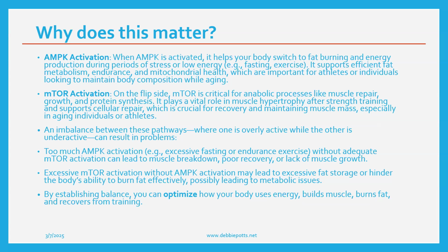Now, on the flip side, mTOR is critical for anabolic. Remember, anabolic means building: muscle repair, growth, and protein synthesis. It plays a vital role in muscle hypertrophy, getting not necessarily bigger, but stronger from strength training, and supports cellular repair, which is important for recovery and maintaining muscle mass, especially as we're aging. And this is what I'm trying to shift the focus on this channel to: being fit and healthy from the inside out as we age.